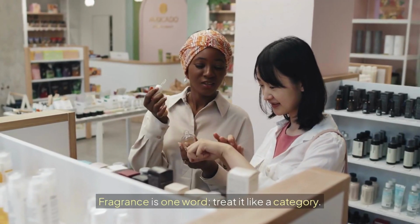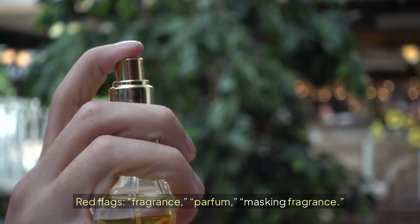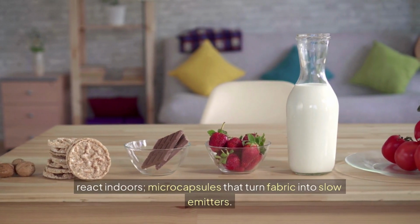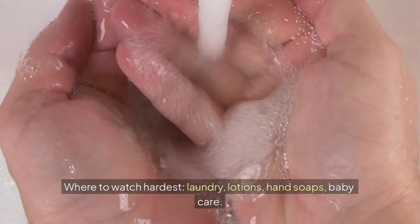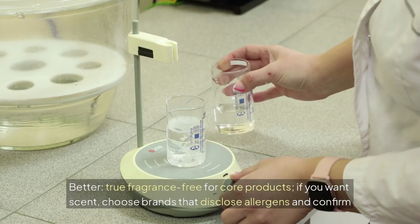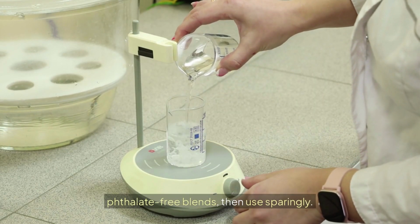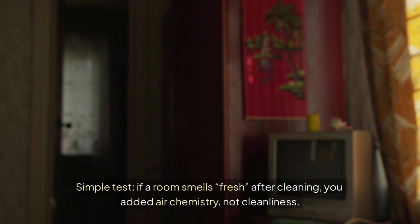Fragrance is one word. Treat it like a category. Red flags: fragrance, parfum, masking fragrance. Stakes: undisclosed allergens and fixatives, terpenes that react indoors, microcapsules that turn fabric into slow emitters. Where to watch hardest: laundry, lotions, hand soaps, baby care. Better: true fragrance-free for core products. If you want scent, choose brands that disclose allergens and confirm phthalate-free blends, then use sparingly. Simple test: if a room smells fresh after cleaning, you added air chemistry, not cleanliness.